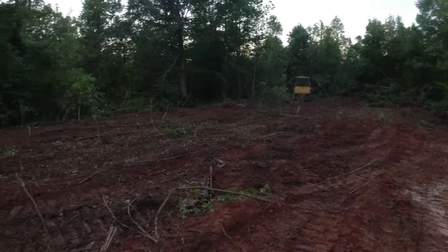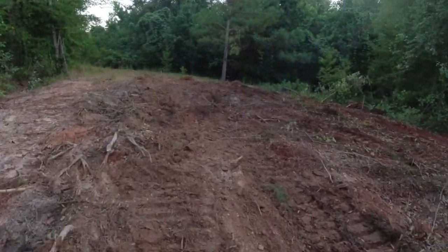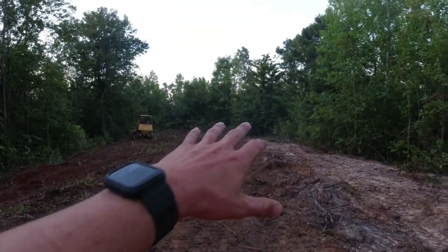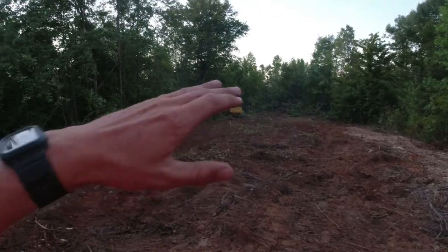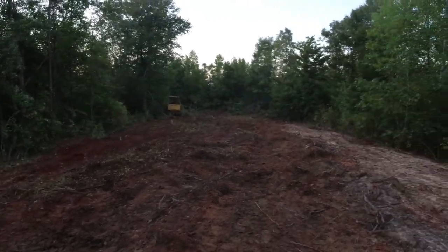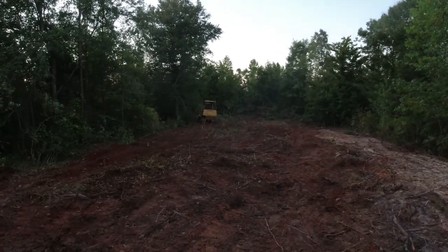So as you can see, we've made some progress here. Got a lot more cleared off. I'll walk up here where you can see it. See, we've got a lot cleared off in a short amount of time. So we're not too far over this way from where it starts to drop off again. We can't really push too much further, but I think we might can go just a little bit more.